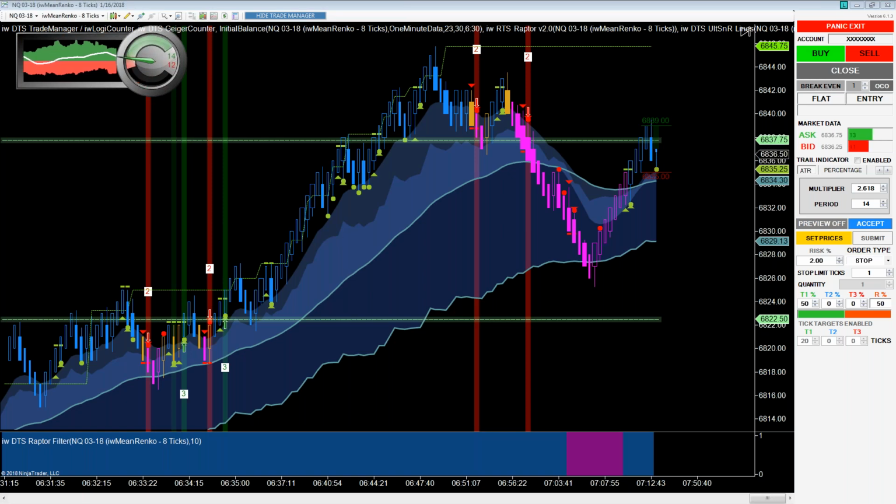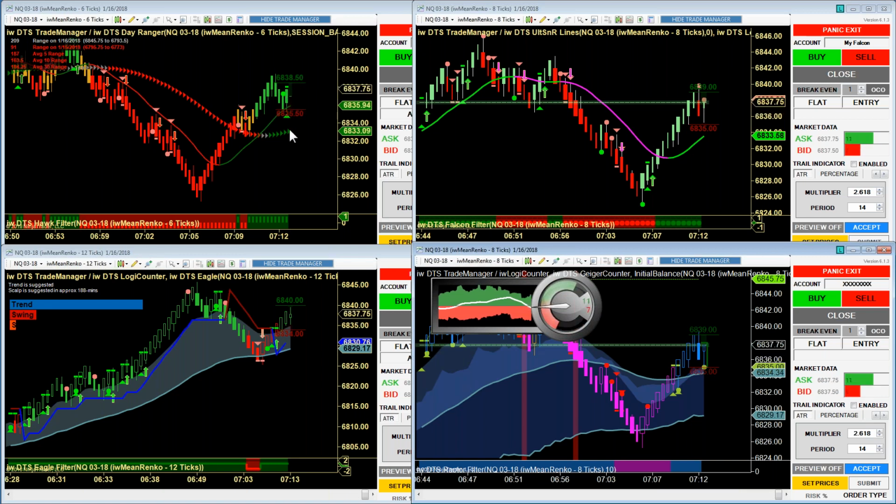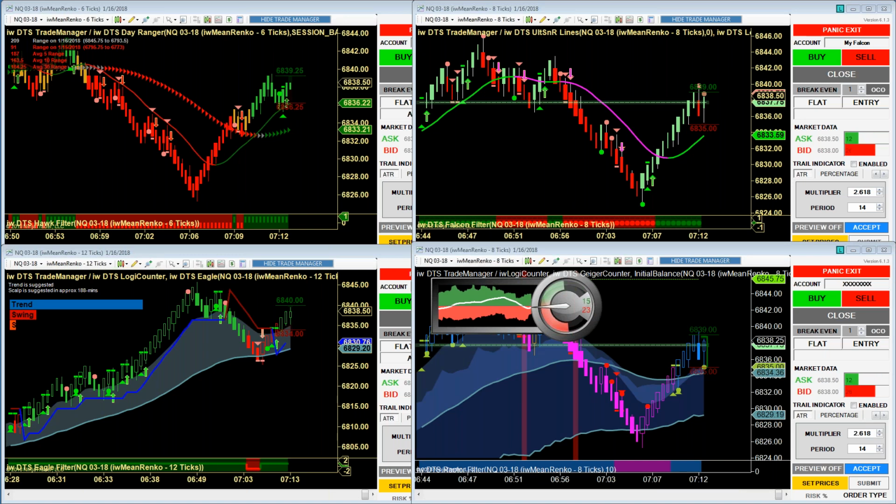Well, we got tagged there a little bit premature. Getting a first micro macro cross on the Hawk, so there is another opportunity to get in. And we're going to produce a follow-up signal here on the Raptor as well. The Falcon trying to work a possible trend change. We don't have the warning dot just yet.